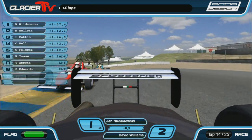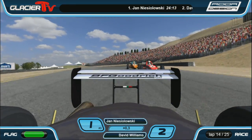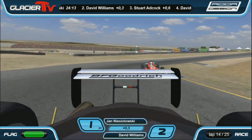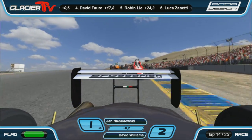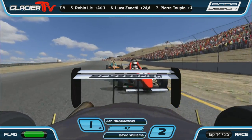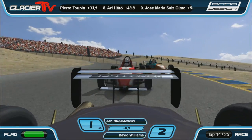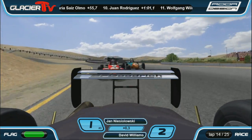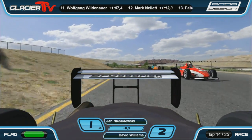Adcock just gets a tremendous run through turns 1 and 2. But because of the lines these drivers take, he can't have the opportunity to make it work. That battle for 5th position is still going on with Robin Lee and Luca Zanetti. These two are still going ding-dong with each other. Also, just to note it, Jose Maria Olmo is really trying to close down Ari Harrow at the moment. But these top 3 drivers, Adcock does want to get past David Williams. And I think he wants to drive his way to the race lead.